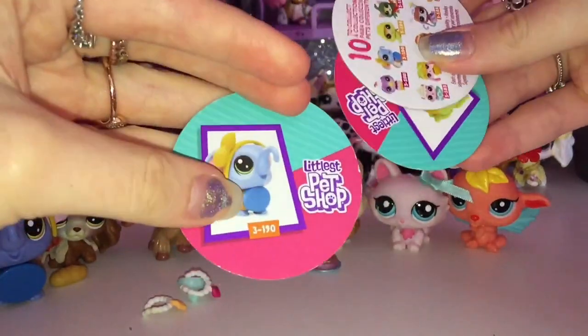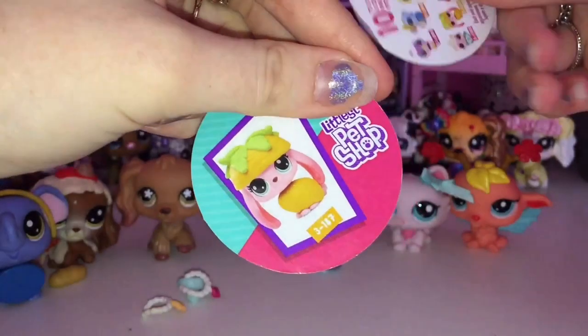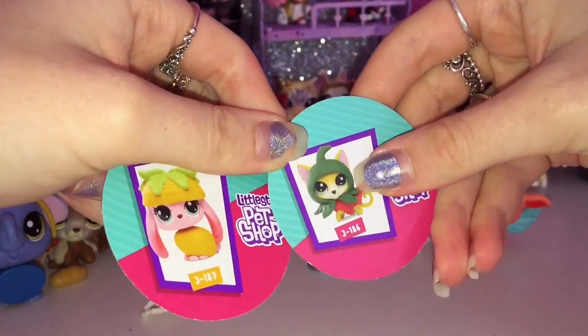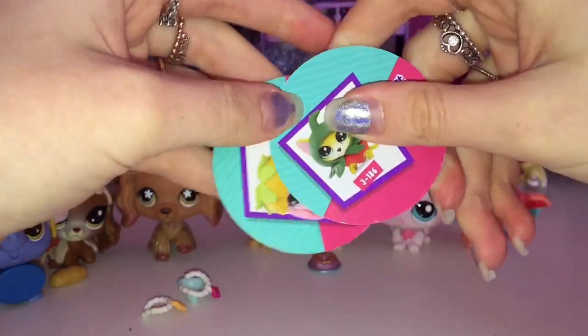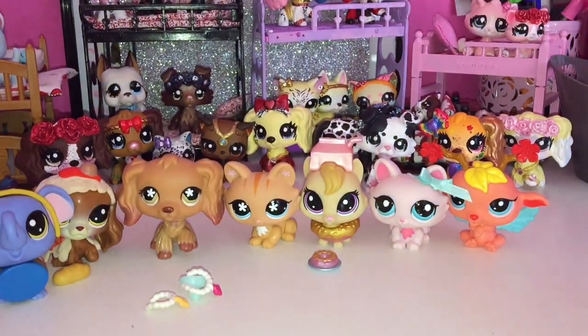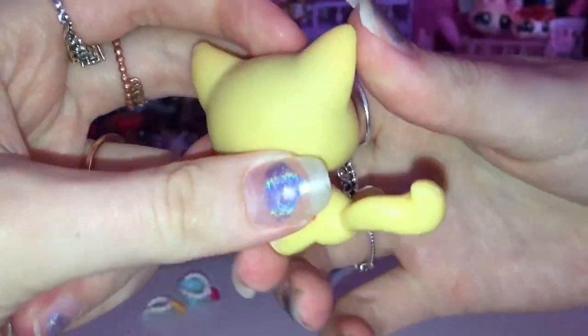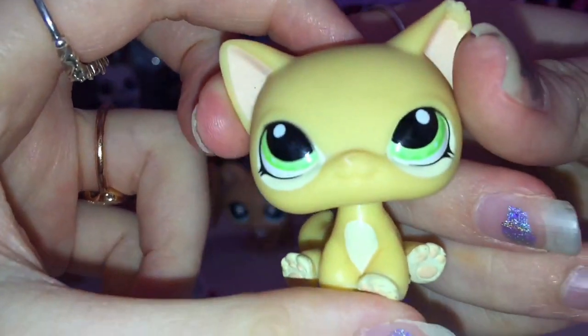Then there's these. There's the elephant one. This is another pet that I've got in. Oh, I didn't know I got that one. Did I buy that one? I bought that one. I just don't remember what I bought. This little girl was out, so I decided to just pick her up. So here's this cutie patootie.